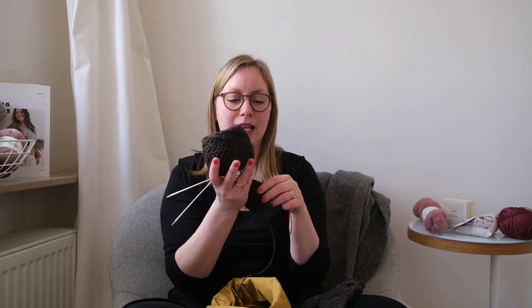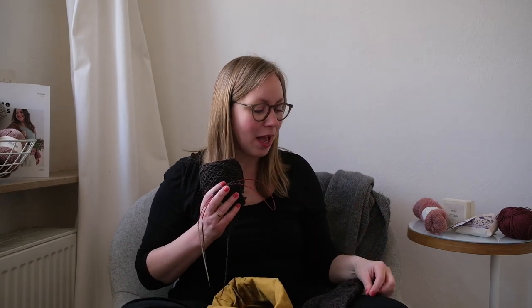It's just really, really nice. I decided to cast something on that is not for this season or any of the next seasons at all, but a true winter thing. But something in me just said, this is going to be a really nice project for this yarn. And it totally is. And it's also something that I really need in my wardrobe for next winter.